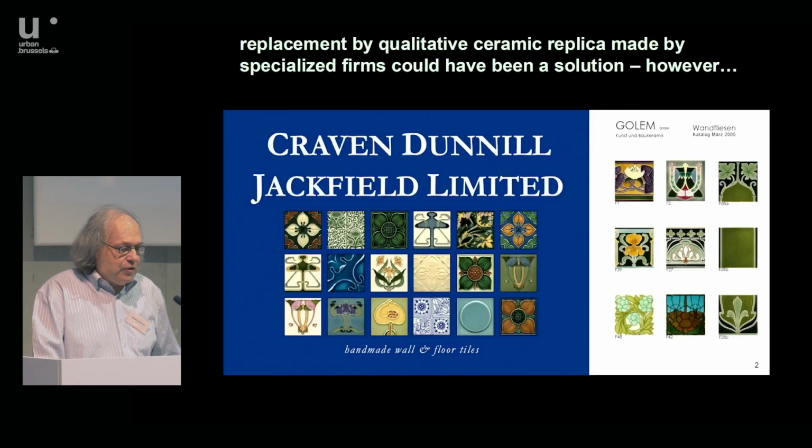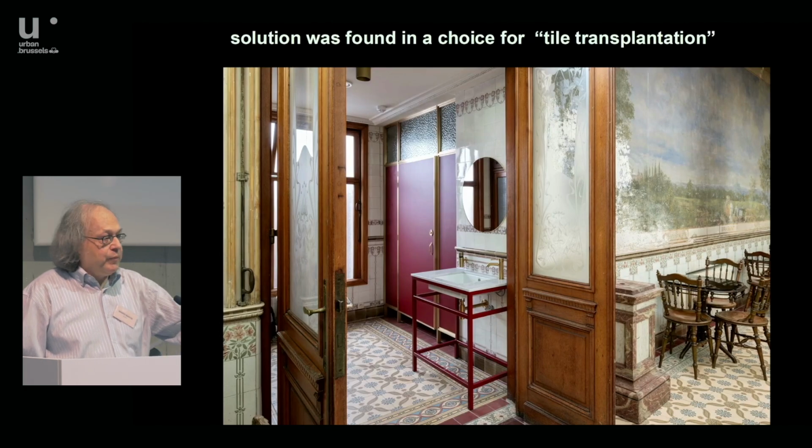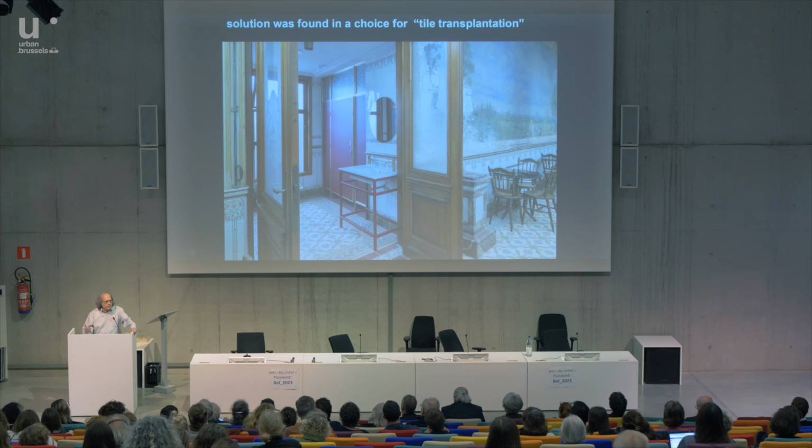A replacement of qualitative ceramic replica made by specialized firms could have been a solution. However, integration of modern replica spread over different parts of the wall is always visible and in many cases annoying to the eye, so avoidable. What was then the solution? We had a small cupboard where the same tiles were used. Nobody passes in that cupboard, so we did tile transplantation. We recovered the necessary tiles from that cupboard and we integrated them in the original toilet room.